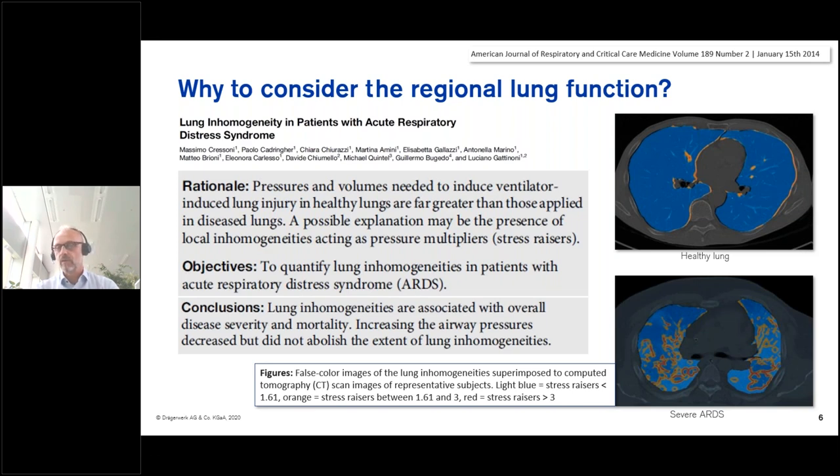So in our patients, even though maybe the gas exchange is nicely controlled because we have set the FiO2 values on a high number, we still put the patients at risk if we do not take care of those lung inhomogeneities, trying to minimize them.